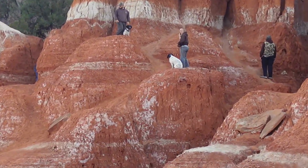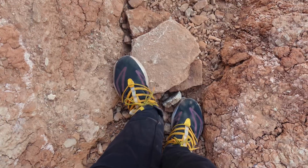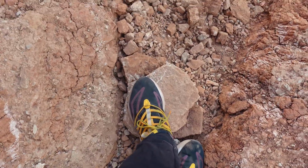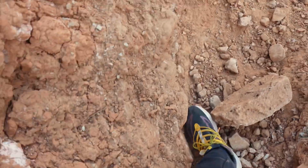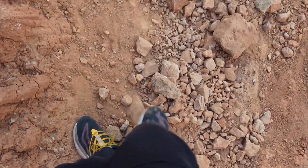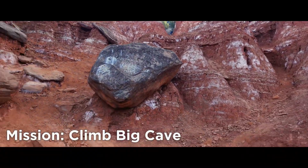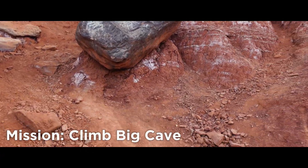That dog did a lot of climbing. Look how sketchy this is. Stuff's falling down underneath your feet. Don't know what rock's secure and what's not. Never gets any less steep. All right, I'm gonna try to get up there. I see a lot of other people doing it, so I think I'm good. I just have a camera in my hand.